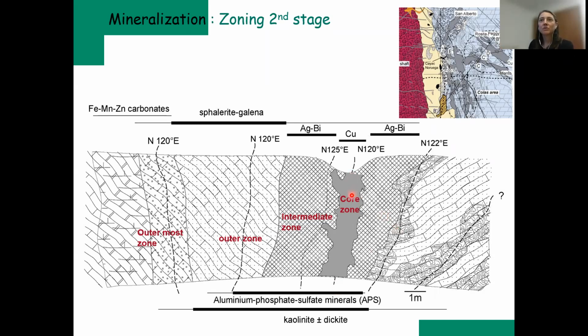So there's a core zone, which is mainly copper, and we're going to see some images of that. An intermediate zone with silver and bismuth. An outer zone with the sphalerite and galena, which is the main mineralization that they were exploiting, and I'm going to tell you why. And then on the easternmost parts, we have iron, manganese, and zinc carbonate, which they don't exploit.